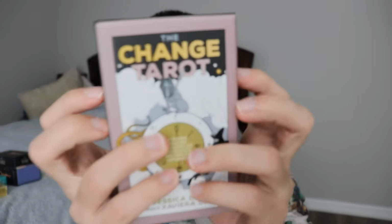Because the cards have so many meanings. They could present north, south, east, west. They can present a part of the world. They can present elements, herbs. There's so much to readings. There's so much in-depth. The next deck is the Change Tarot by Jessica Dore, illustrated by Xavier Lopez.